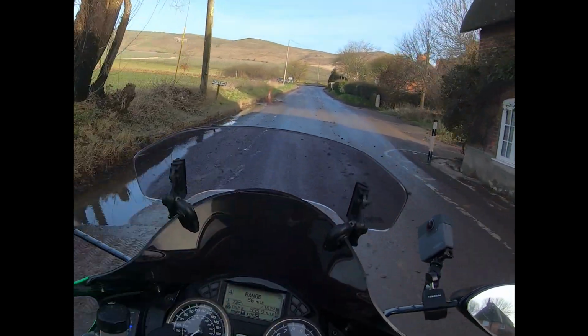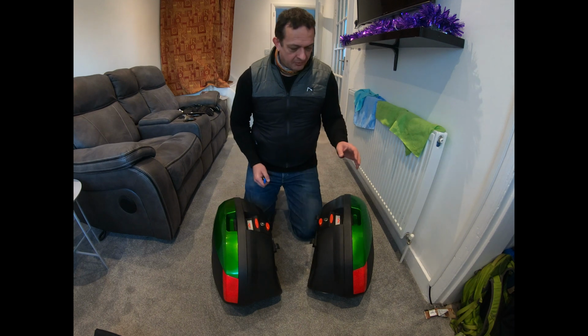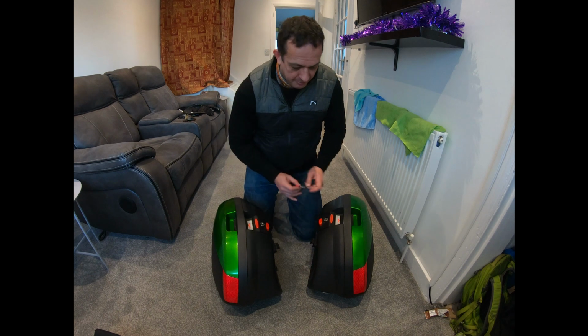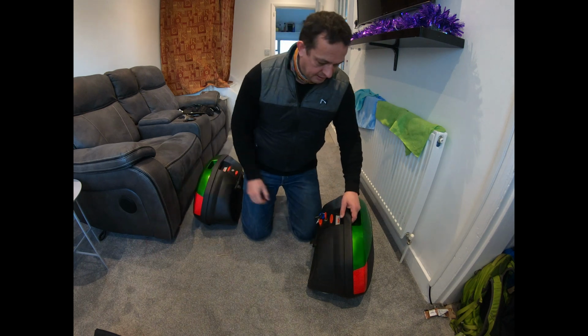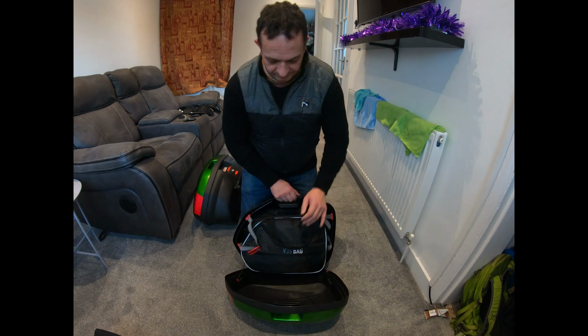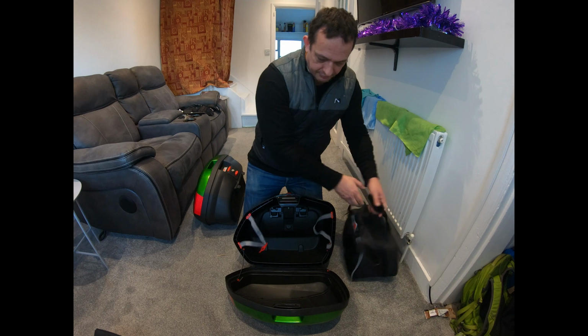So, panniers. What's in them? One's going to be personal effects. One's going to be more motorbike stuff. Things may have become messed up. But let's check out this one first. Cool, so here we are. Got the old big V35 bags, which is lovely.